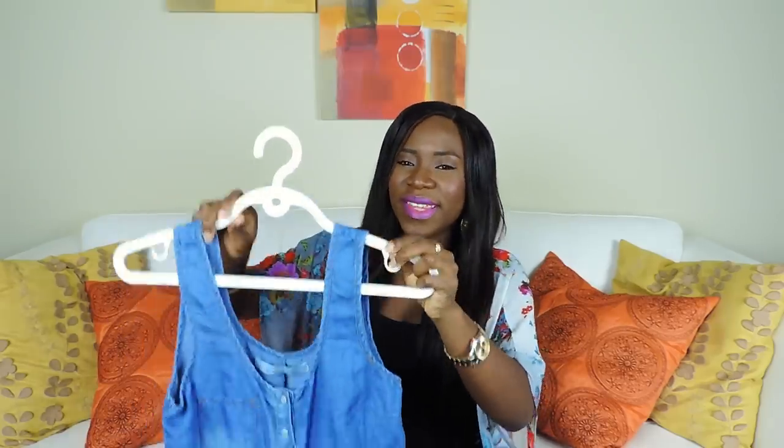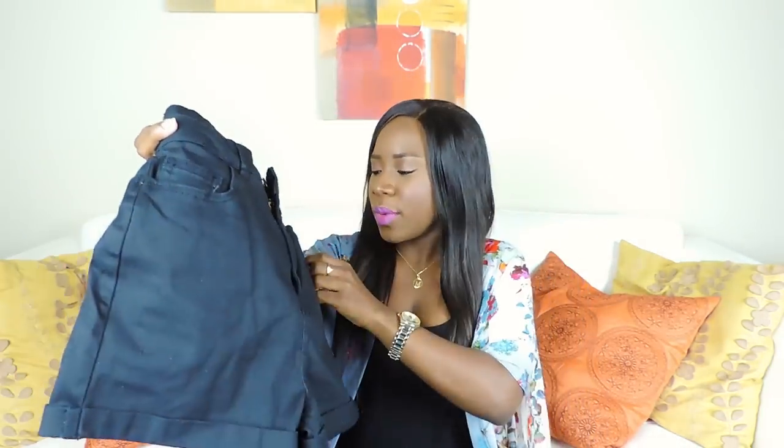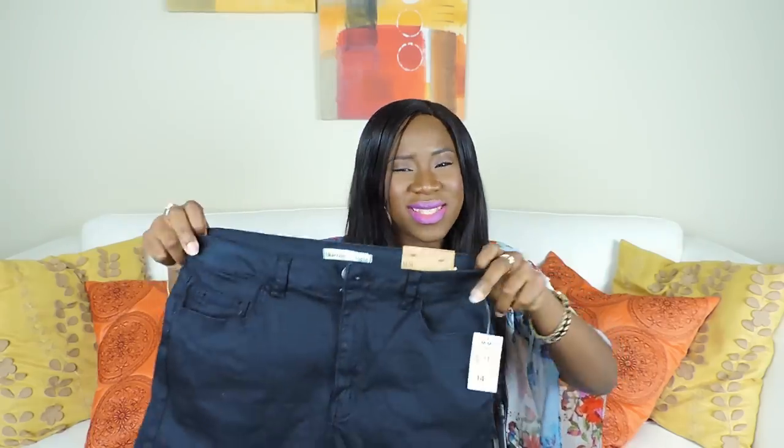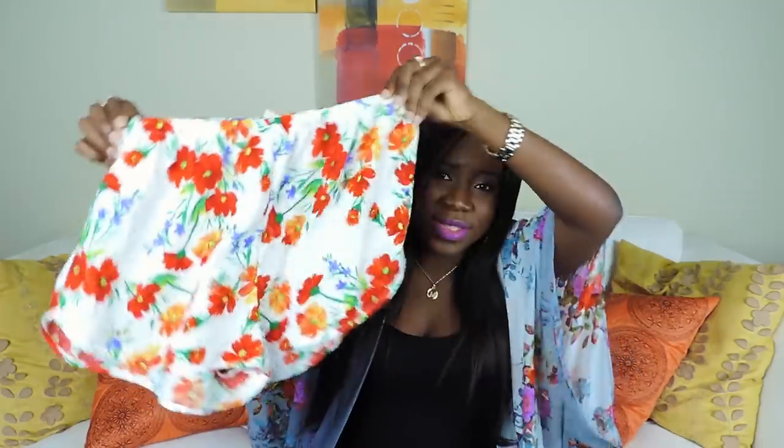Onto the bottoms, I got these high-waisted black shorts from Blue Notes. They were originally $14, but I got them for half price, about $7. Then also from Blue Notes, I got these floral shorts. I styled something like this in my last summer lookbook. This was $9 originally, but I got it for $5.40. They're so comfy and they're so cute.